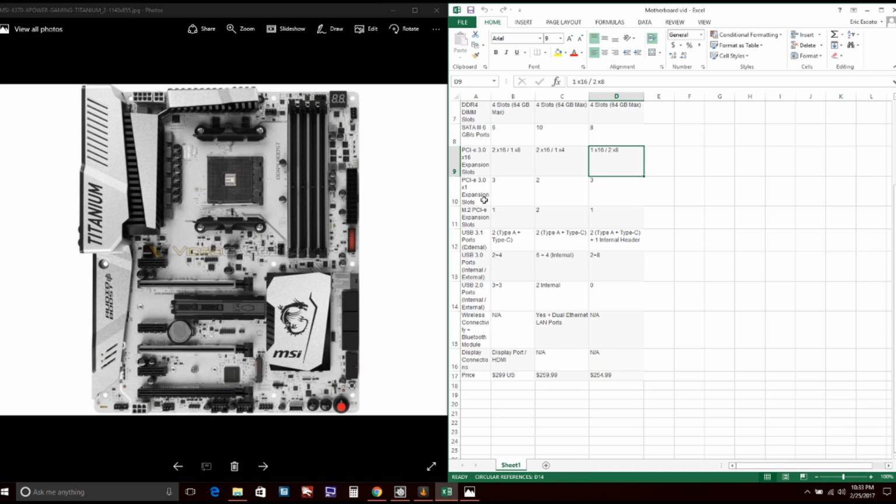Now your PCIe 3.0 by 1, you have 3 for the MSI, 2 for the ASRock, and 3 for the Asus. Again, the MSI and the Asus come out on top here, I think, but that's okay.